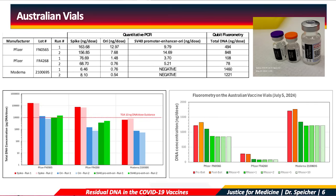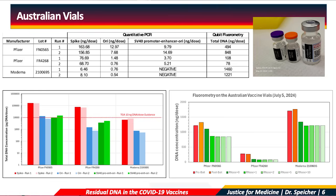And keep in mind, these are nanograms per dose. So this on the left is an adult dose, and in the middle is a child's dose, which is a smaller vaccine amount, less DNA, except it's still above 10. And Moderna is well over 1,000 nanograms per dose.